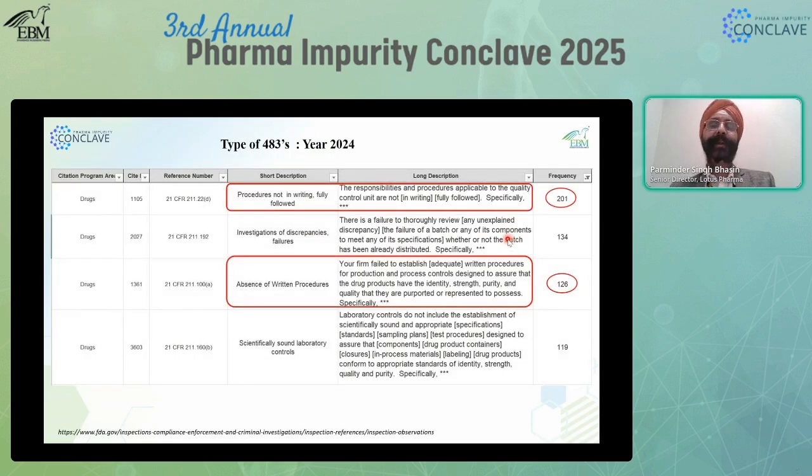Now, what are the different types of drug 483s which were issued in 2024? I've just highlighted a few in red. Procedures were not written or fully followed. Very, very critical. What does it mean? As per the FDA database, the responsibilities and procedures applicable to the quality control unit, so again, QC is more critical here, are not written fully, and there is a detailed description to it. And there are 201 observations out of this which are directly related to the procedures not being written fully. So how critical are good documentation practices, not only in QC? This is shown across the 483s issued in 2024 by the FDA.